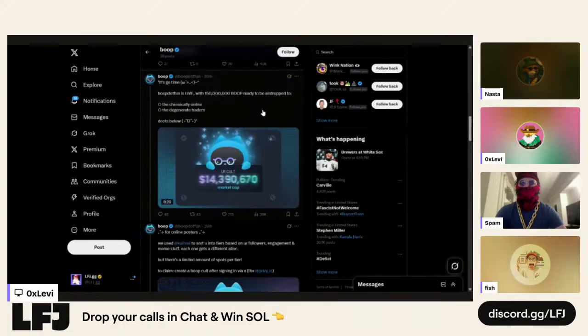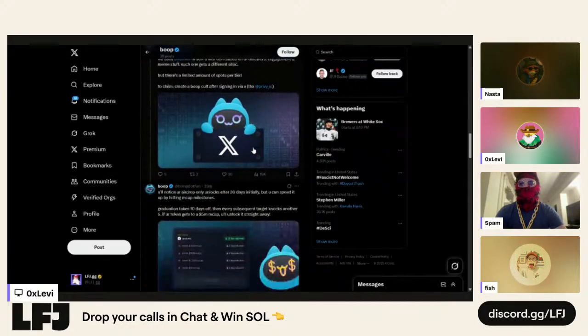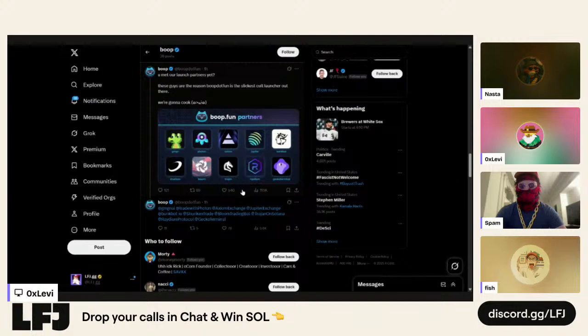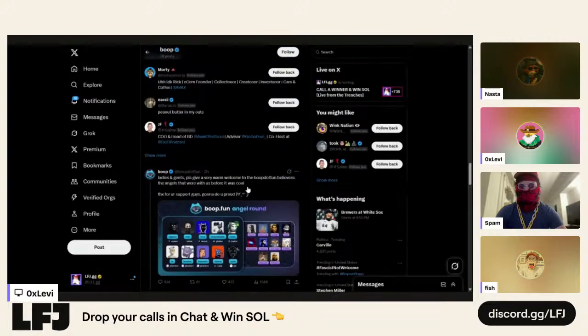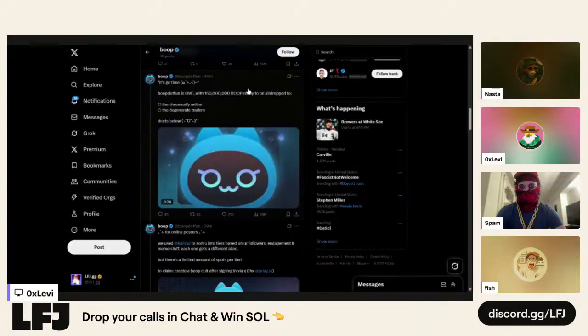It is an interesting idea. It's definitely different to anything else that we've seen. And we've been basically looking at every single pump fun competitor out there just because we've been running Token Mill, getting ideas for Token Mill V2. Will it work? I'm actually curious to see how it works.